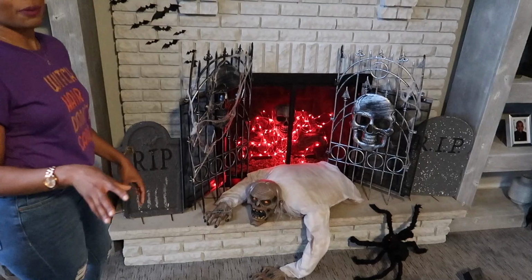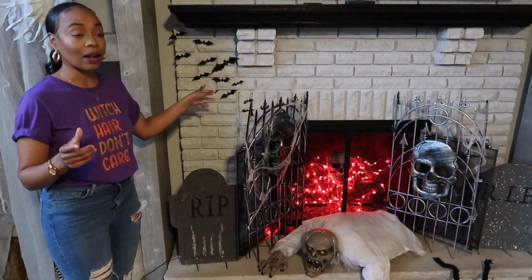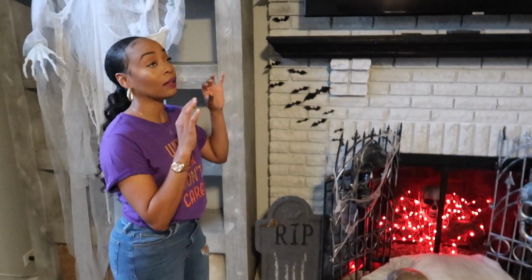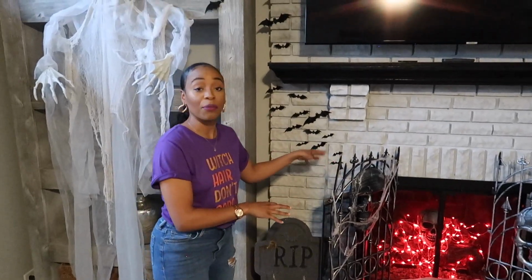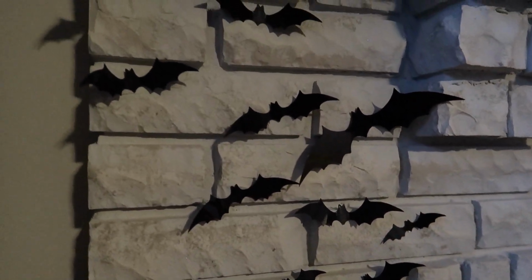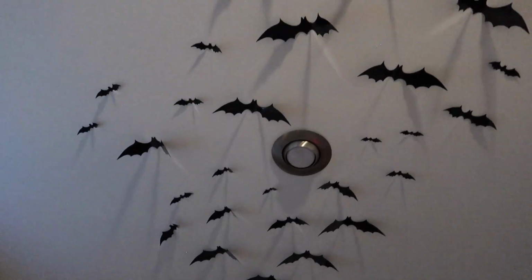One of my favorite aspects of this decorating in this room are these little bats that I got off Amazon. You guys, I really love these. They look like bat silhouettes, and I love the idea of having them positioned to where it looks like they're escaping from the fireplace. I think that's really cool. So I have them going up the wall, kind of some of them on the bookshelf unit here, and then they're up on the ceiling, kind of dispersing out like they're flying out of the fireplace. I think that's just the coolest thing.